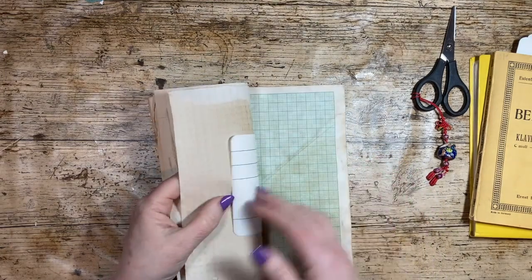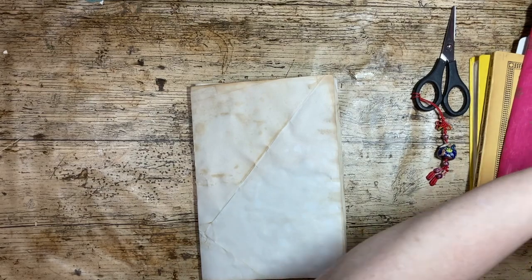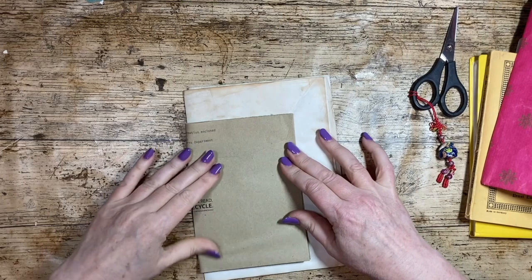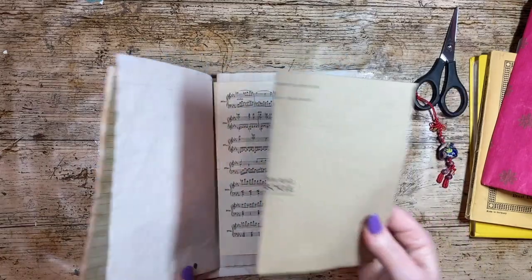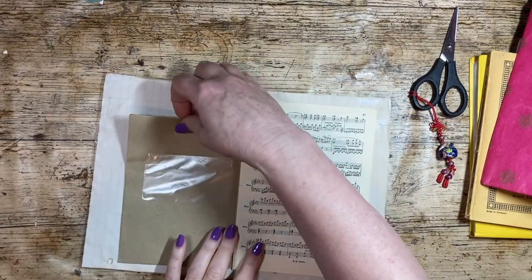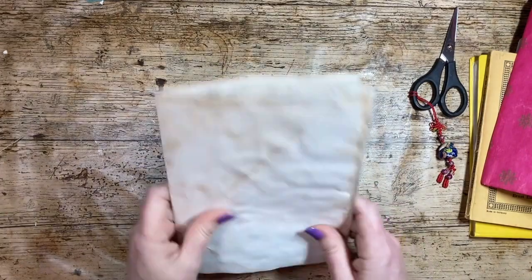I'm going to go back the other way, and you would take, I've got some of the envelopes here, so take your envelope, fold your envelope in half, and then that can go in here, and that's another page of a signature. And what you've got there is pockets, so if you're making tags, they could go in there. The window's interesting because you can see through it, but you would probably decorate that as well.